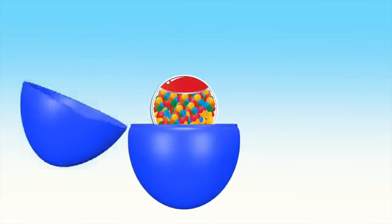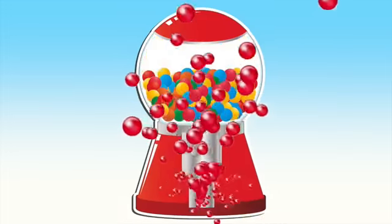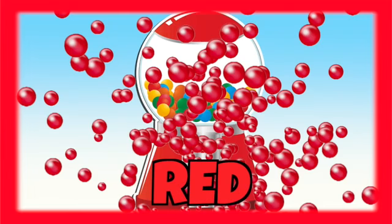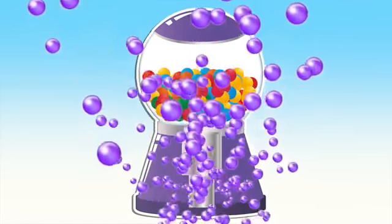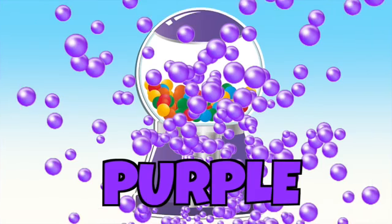We love surprise eggs. What's inside? Oh, it's a gumball machine. Let's push the button. Red. Yay, red. We love surprise eggs. What's inside? A purple gumball machine. Let's push the button. Purple. One of my favorite colors. Purple.